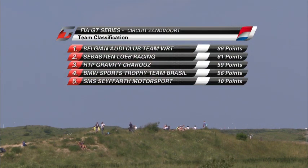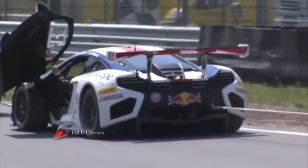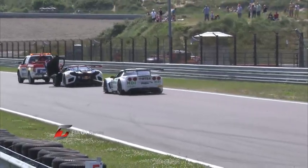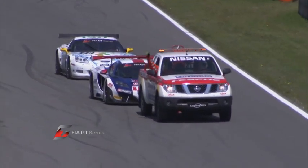And as far as the teams is concerned, Belgian Audi Club, Team WRT, romping away at the top of the field. And second place, Sebastien Loeb Racing. Despite their continual difficulty, they're still there in second place in the championship. There is Alvaro being dragged back. The McLaren is actually towing the Corvette. Yep, exactly. That's a new one on me.